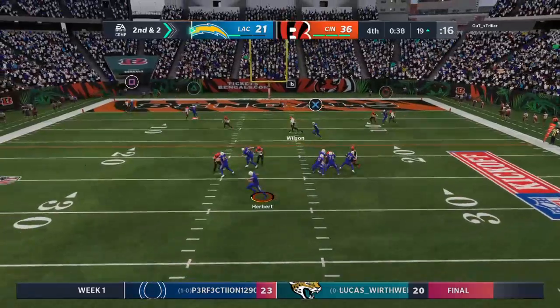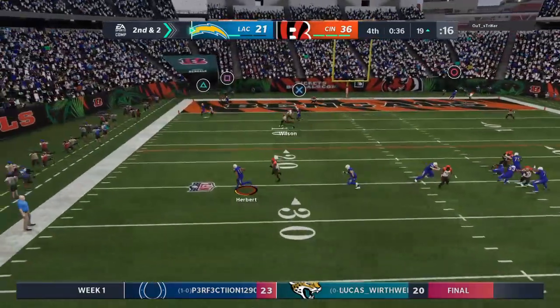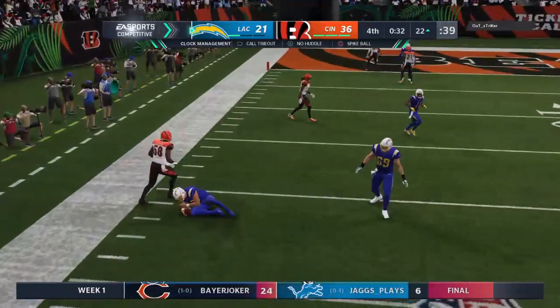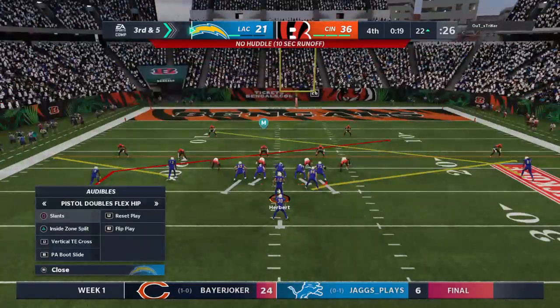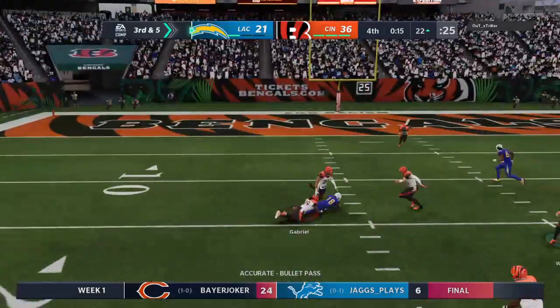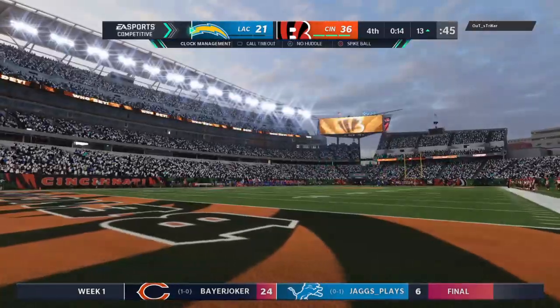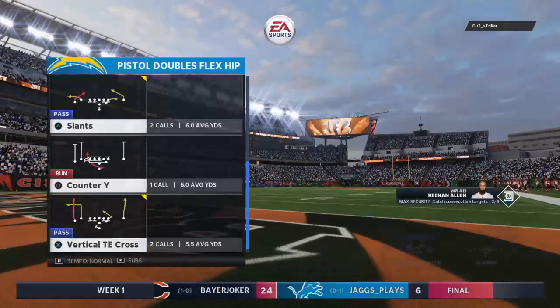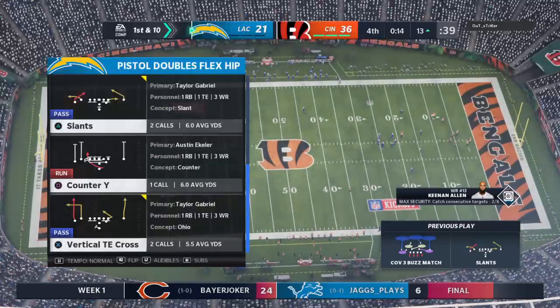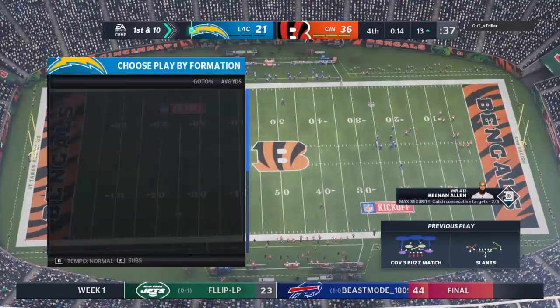Herbert throwing again. Buying time to his left. And he's not able to get away. Sacked back at the 22. Carl Lawson with a little how do you do as he gets in there for the sack. Finding Gabriel, complete. Chargers going to use their 3rd and final timeout as they stop it with 14 seconds to go in the game.